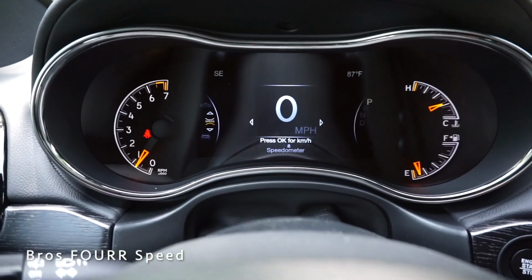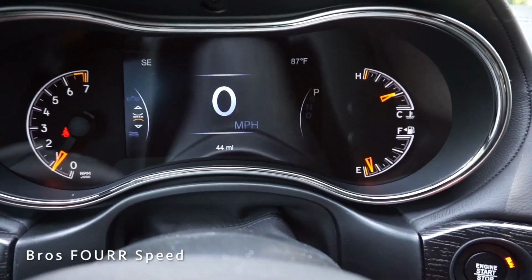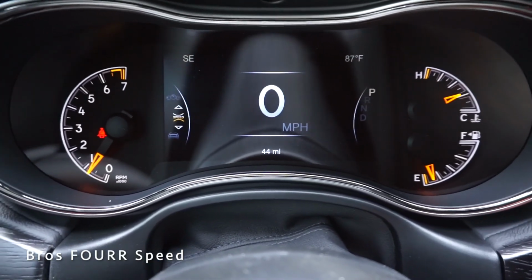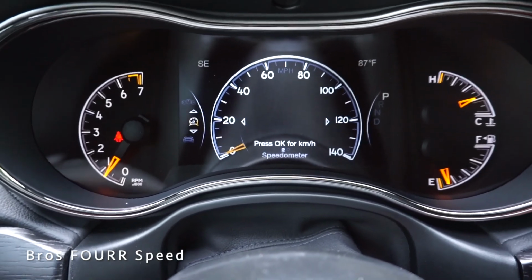So looking at the gauge cluster now, you'll see on the left side is the tach. On the right side, you have your engine temperature and fuel gauge, along with your gear selection. And then right in the center is the digital screen. So using those buttons on the left side of the steering wheel, we can look at your miles per hour, along with a digital readout of the speedometer.